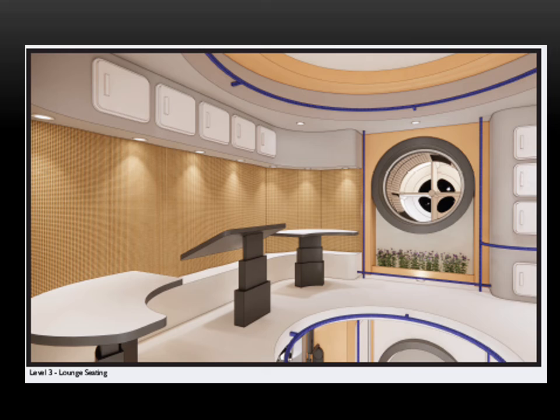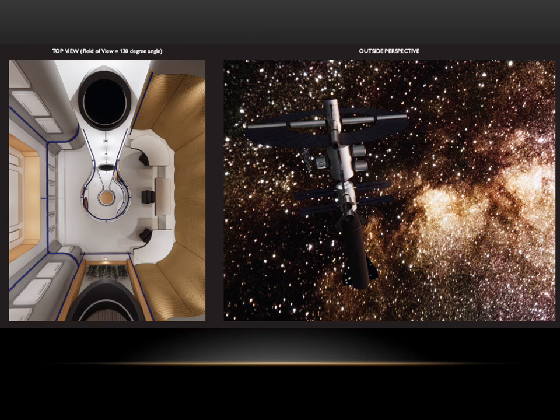Using a combination of AR and VR, it will also project what is in all of these different areas so that it's easy to find something in the case of an emergency. The blue grab bars are a contrasting color so that they're easy to see and grab onto to circulate through the environment. And here you can see the top view of the inside as well as an exterior perspective of this unit orbiting in space.